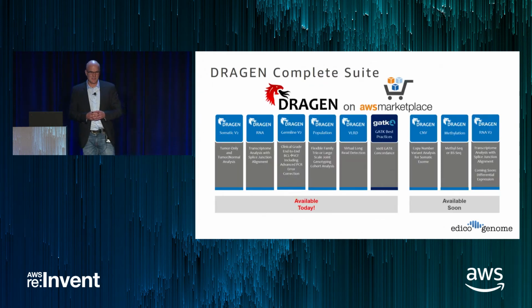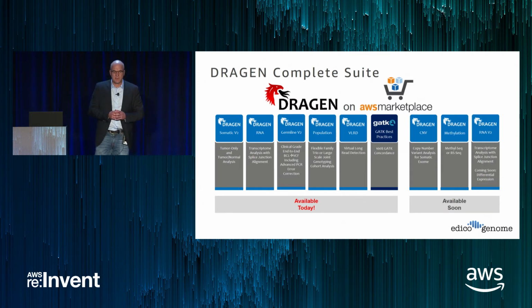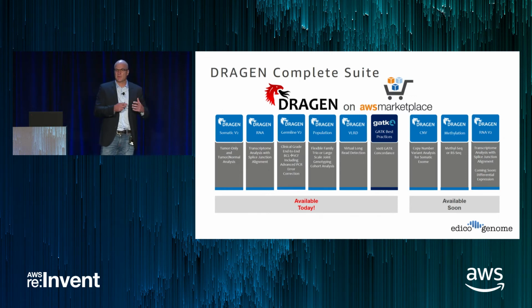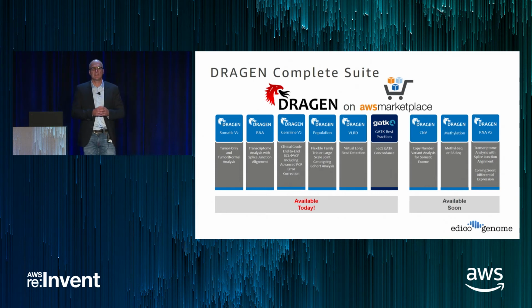that wants to develop applications. Our DRAGEN, that's our name for the pipelines that we've developed, is on AWS Marketplace, where we have a wide range of them. We have applications for Germline, where you can see your inherited diseases and predispositions, Somatic, which is cancer-based, RNA, and population-scale processing pipelines. So we have a wide range of applications that are running on these instances and being accelerated.